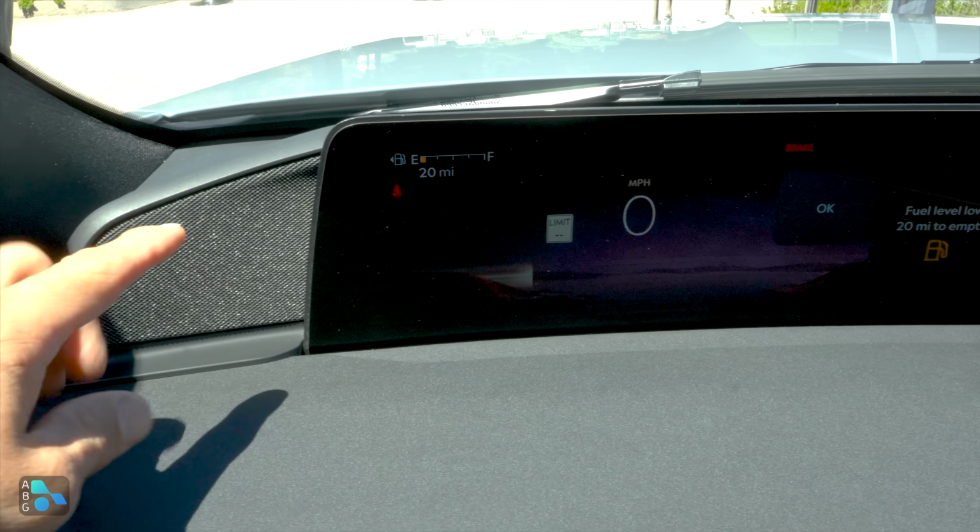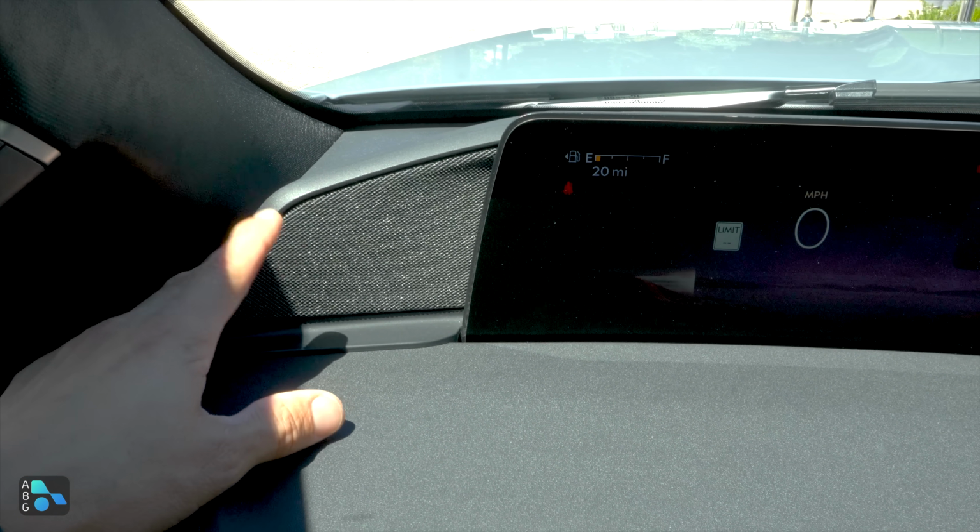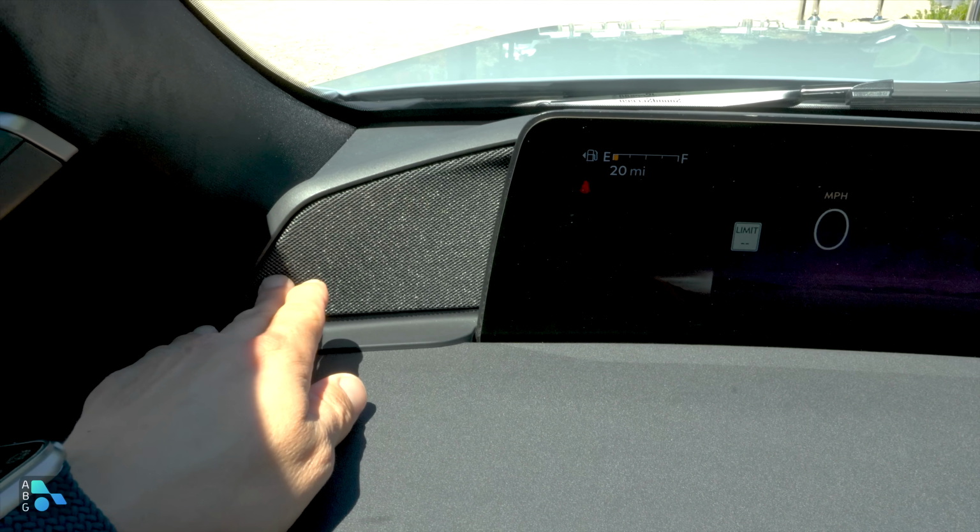On either side of the display bank, to help fill out the extra width in the dashboard versus the Nautilus, we have a speaker module there.